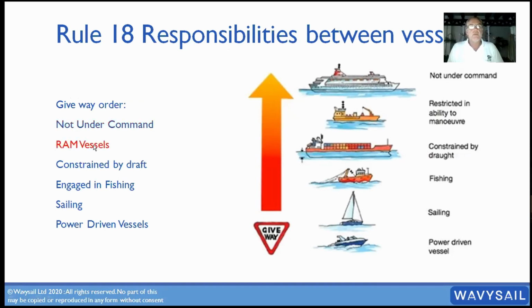Next, RAM vessels. He's got divers down there and he can't leave them. He's about to recover a helicopter and he can't suddenly change course. Helicopter will crash into his deck.